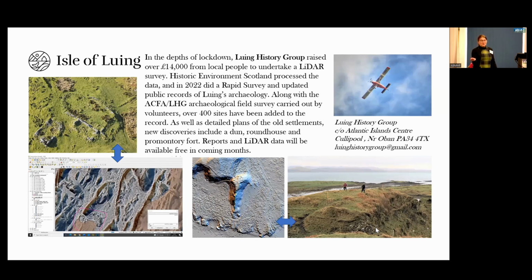But of course it came to a halt with lockdown. At the same time, one of the things that we received in the history group, and I'm not sure if it wasn't through the forum, but Zoe can correct me, was that Historic Environment Scotland had a new community officer. And the request went out to community groups, local groups, for suggestions of things that Historic Environment Scotland could do to help us. And so we put our hand up and we said, well, yes, we'd like two things.